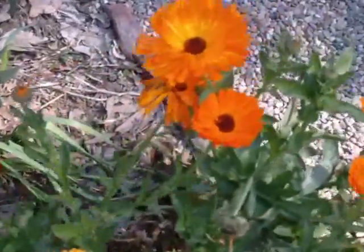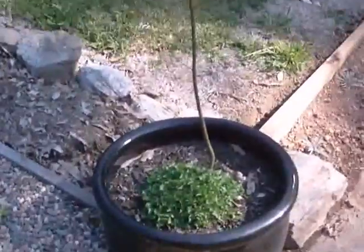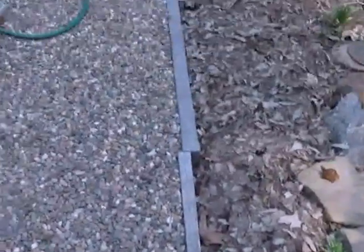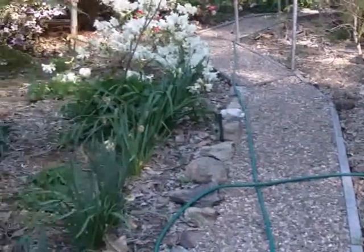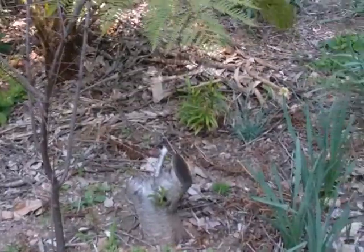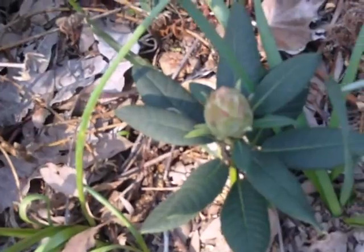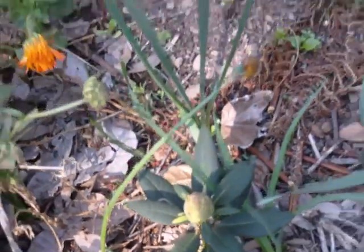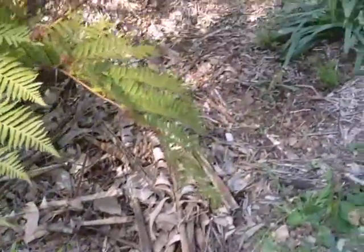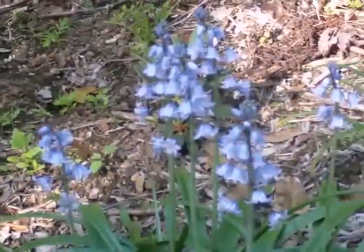Calendula. Pretty spectacular. Maple. Those are all dahlias in there. And down here, all dahlias, daffodils, liliums. Can't wait to see that. That's a rhododendron. No prizes for guessing that.